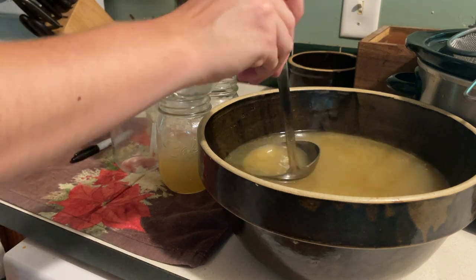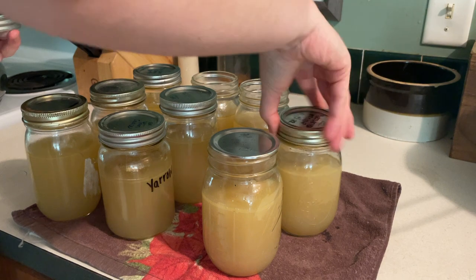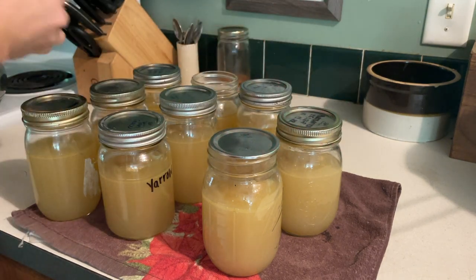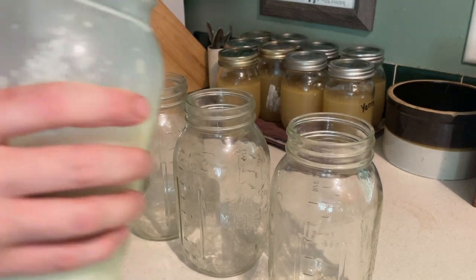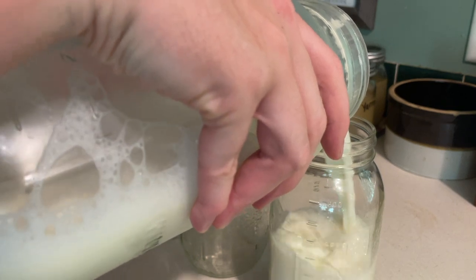Putting these in the refrigerator just to help them cool and they get really nice and gelatinous, and then I will put them in the freezer, which is why I didn't fill them all the way to the top, because if you're going to store anything in glass in the freezer, you really want to make sure you stop before the glass jar starts curving at the top, and that prevents you from breaking your glass jars.